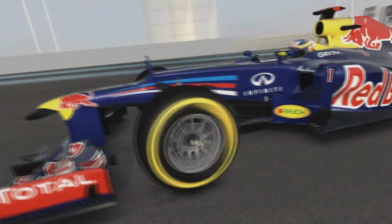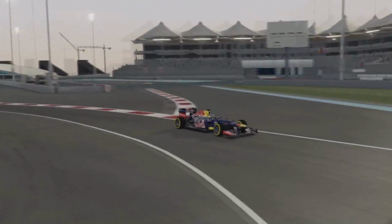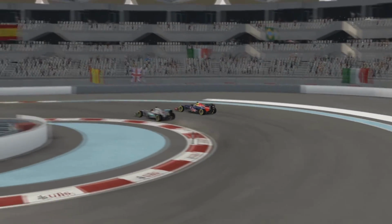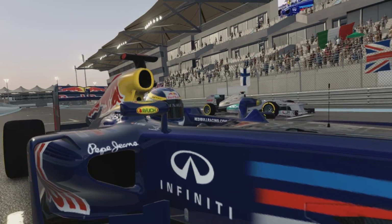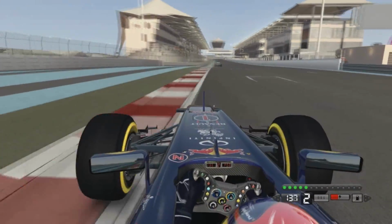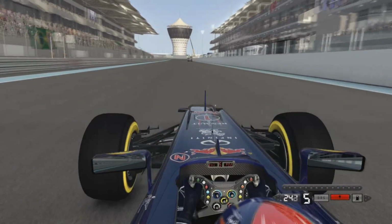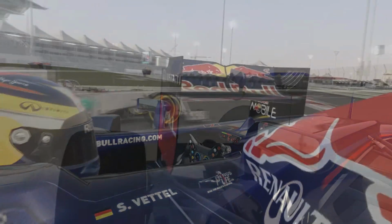KERS delivers an additional 80 brake horsepower to the rear wheels at the press of a button. It can be used in short bursts or all at once for around 7 seconds per lap. KERS can be used at any time in any session and can be used for overtaking or defending. Deploying KERS in the low gears gives the best return and can pay off greatly when used at the start. The KERS charge will automatically refill every lap, but the KERS system can at times develop faults. However, these can be fixed while the driver is still out on track.